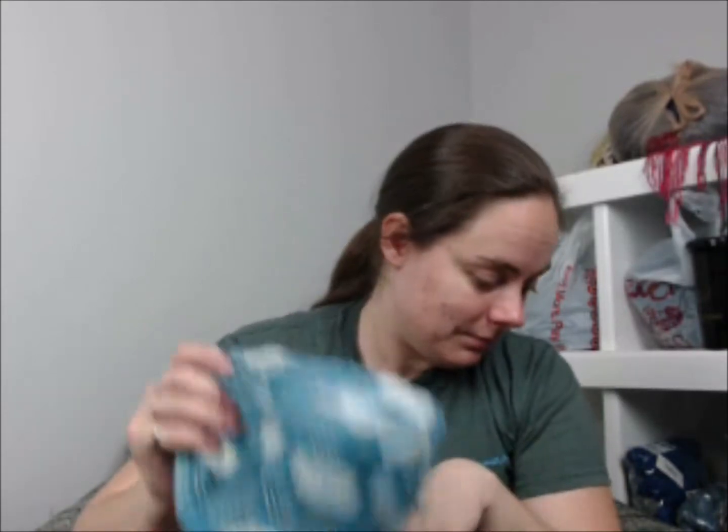Then I'll start the second sock, so I should have ample yarn for this, and I'm knitting them on my size 0 Hiya Hiyas and my size 0 Signatures. This has been living in my bag since it's pretty small and compact, so it's not a big deal, just knitting some socks. Those are my only knitting projects right now.